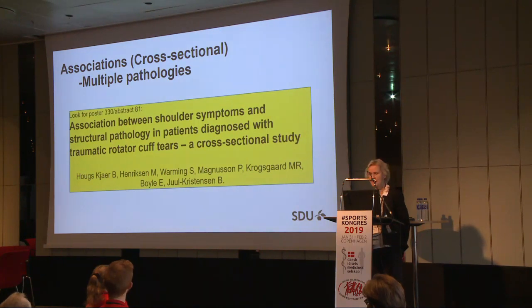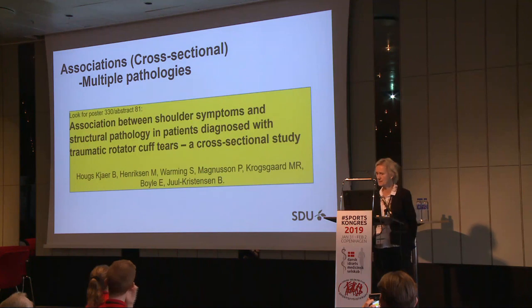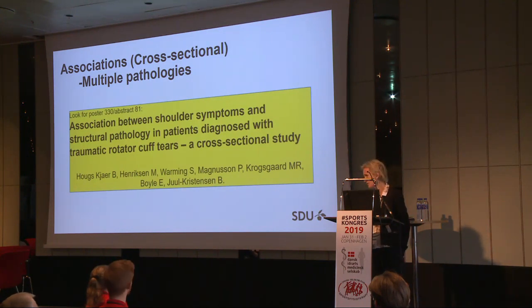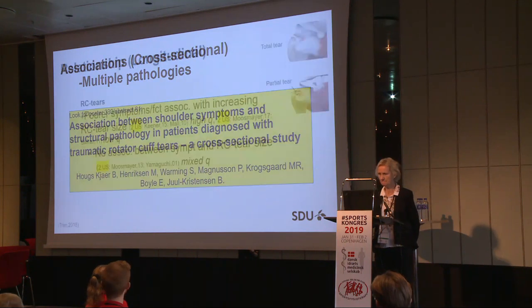Regarding multiple pathologies, I would like to draw your attention to a poster which was presented last night regarding multiple pathologies. So please look for that poster and you will see the association between patient-reported outcomes and what was found during surgery, concomitant pathologies in traumatic rotator cuff tears.